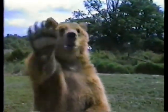Okay, we got him in full span. These things are just jumping, they're getting a little riled right now. Look at that wave, look at that wave. Right at the camera.